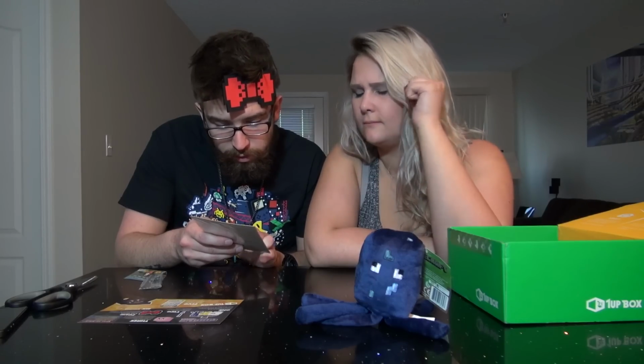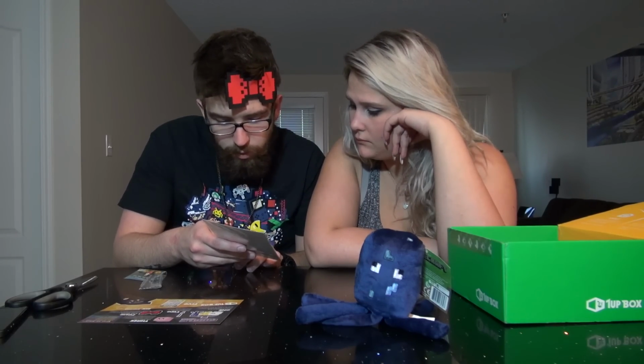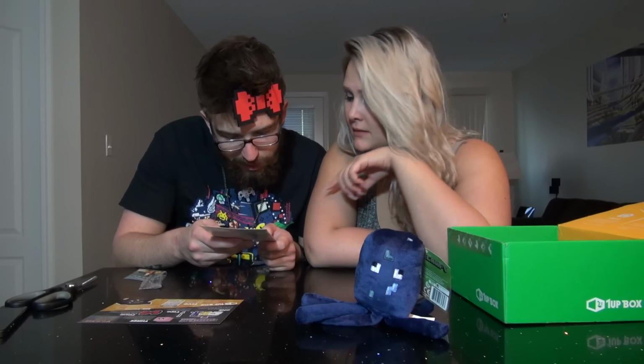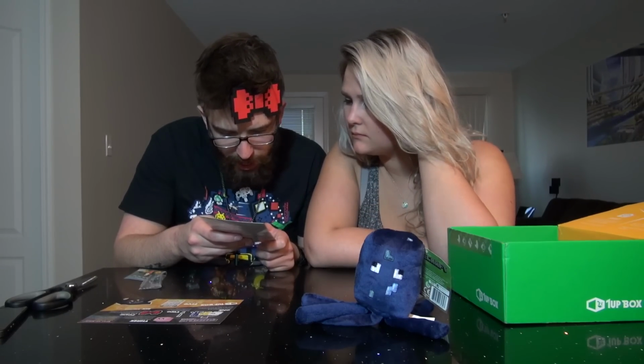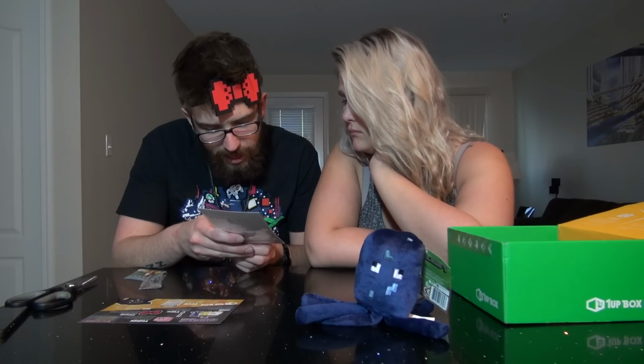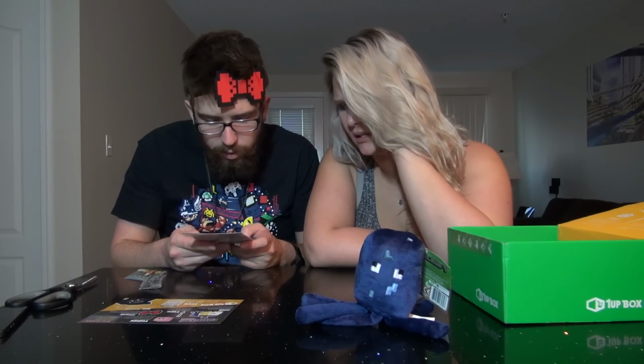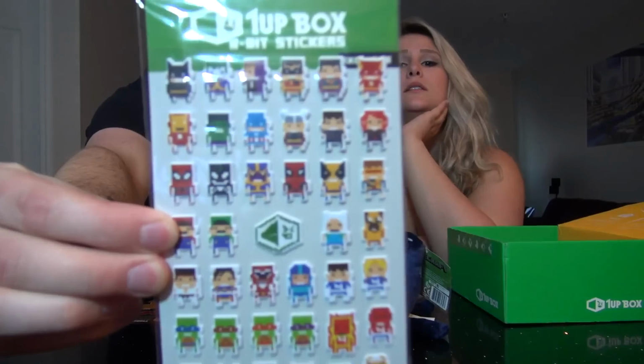All 4 Ninja Turtles. This guy, I don't know who he is. This guy, I don't know who he is. Harry Potter. Pikachu. Some other chap. Some other robotic chap. It looks like Link, and I don't recognize that one either. It's kind of sad that there's no Ash to go with Pikachu. Unless that is Ash. No, it's not Ash. You'd know Ash when you saw him.